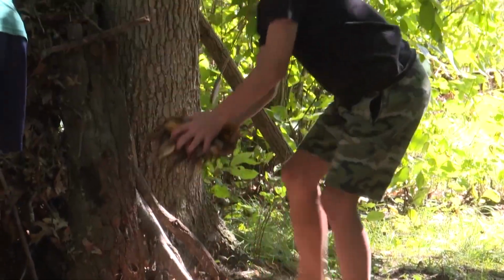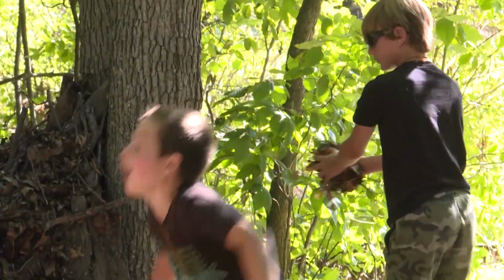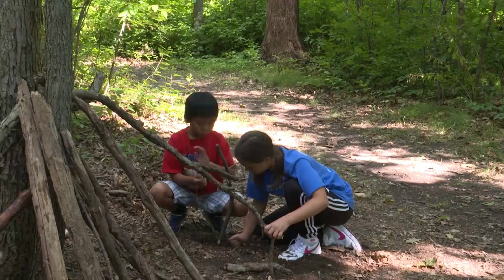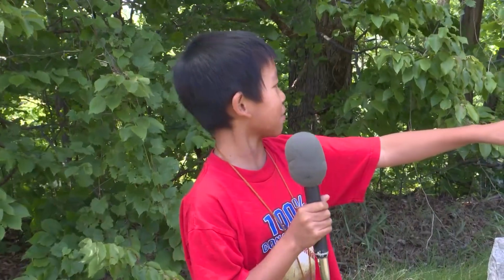Hi, my name is Jasek Hartley, and my favorite part of camp is fort building. I also liked the fire when we made fires. I'm in Cub Scouts, so I've done that before. Hi, my name is Lucas, and my favorite part about camp is when we learned about first aid and roasted apples, stabilizing our structure for our fortress out in the woods over there somewhere.